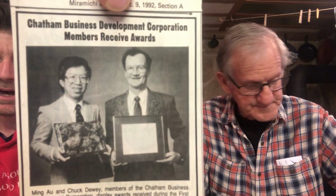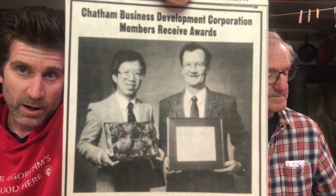So Chuck Dewey had the photography studio on the corner of Water, and I don't know what that street is, just across from O'Donoghue's. And there's Ming Au. His daughter Megan, I remember from high school, and Megan actually lives out in Vancouver right now, Raj. And she's doing very well for herself. I think she's into real estate or something. And I ran into somebody at a party not long ago that went to her wedding. Megan was always a beautiful and obviously capable young woman.